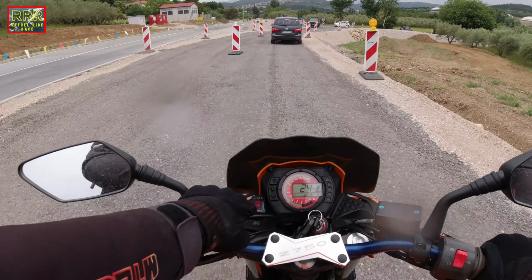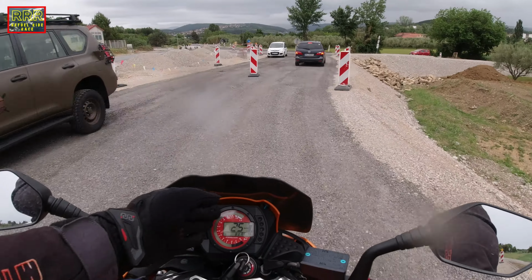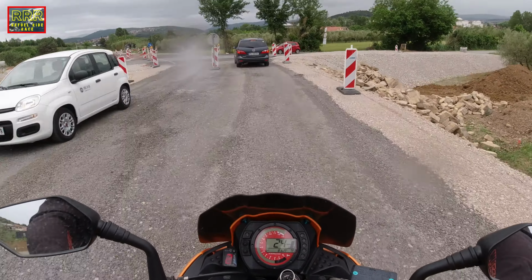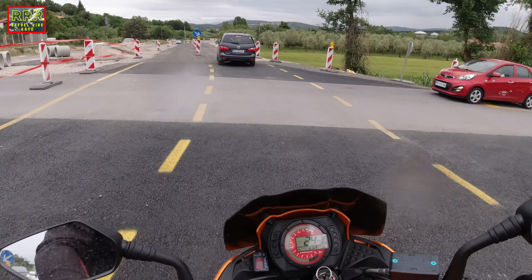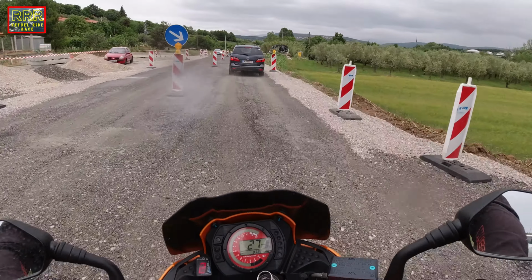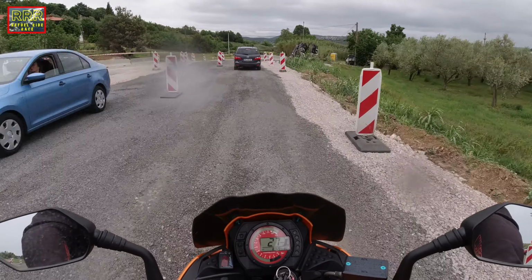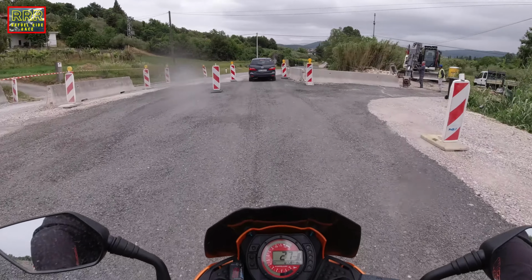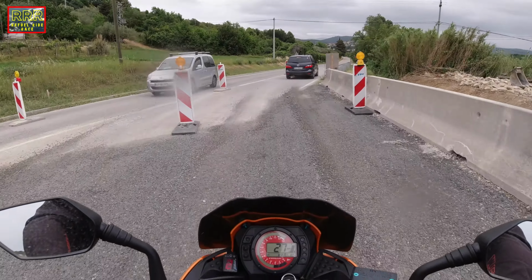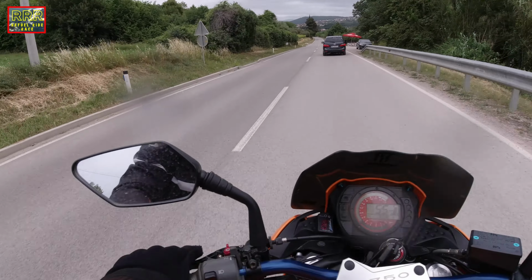The gear indicator works nicely, and the dash is just perfect. You have all the information you need, so I don't have to say anything more regarding this. This bike is without ABS, without traction control, so it is a pure old school naked, I can say it. Let's go.